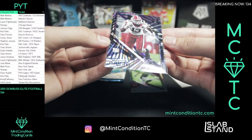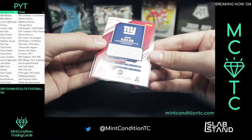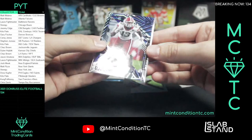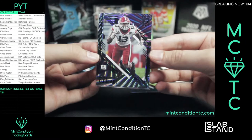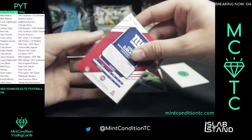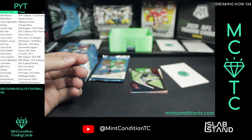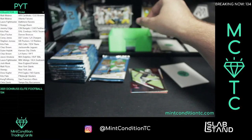Is it stamped anywhere? Am I crazy? I don't see a short print stamp. This might just be an unnumbered hobby parallel. There's no stamp on this card anywhere. If anybody knows anything, please tell me. The Aziz unnumbered stamp. If anybody knows anything about this parallel, tell me, because there's no number on there. But a nice Aziz rook, going to Matt. If you've seen any of these other parallels, you know. This is good looking.